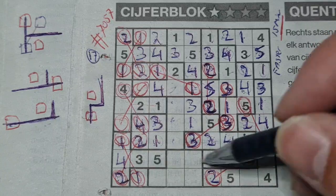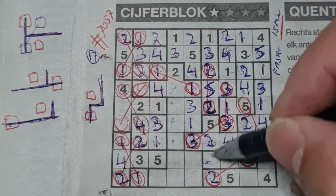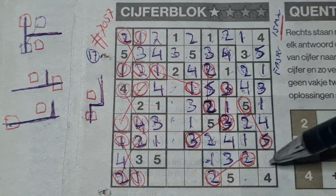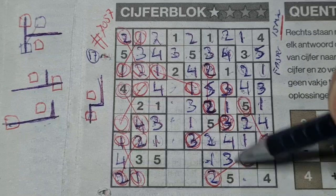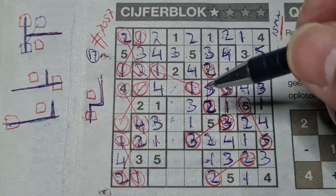Two numbers left in this triple box, for numbers 1 and 3. We have a 1 there, no 1 there. 1 should be here and the 3 goes there. Two numbers left in this L-shaped area, for the numbers 1 and 3. We have a 3 there, no 3 there. 3 should be here and a 1 goes there.